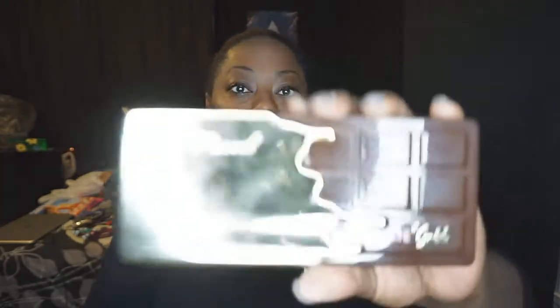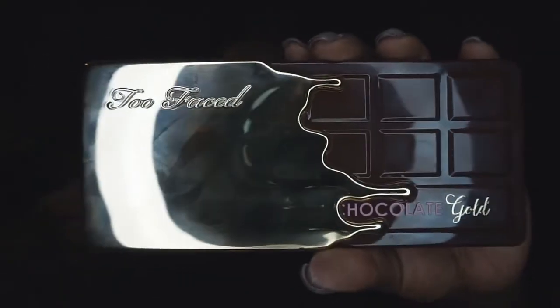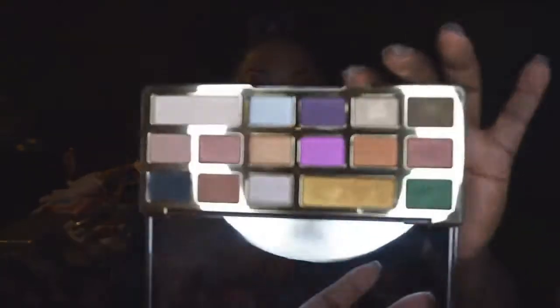So, if you are allergic to anything chocolate-related, stay away from this. I know that there are some people who can't even be near it because of the chocolate scent. Now, one thing that I do enjoy is that they actually have a full-size mirror in here for once. And then here are your shades.